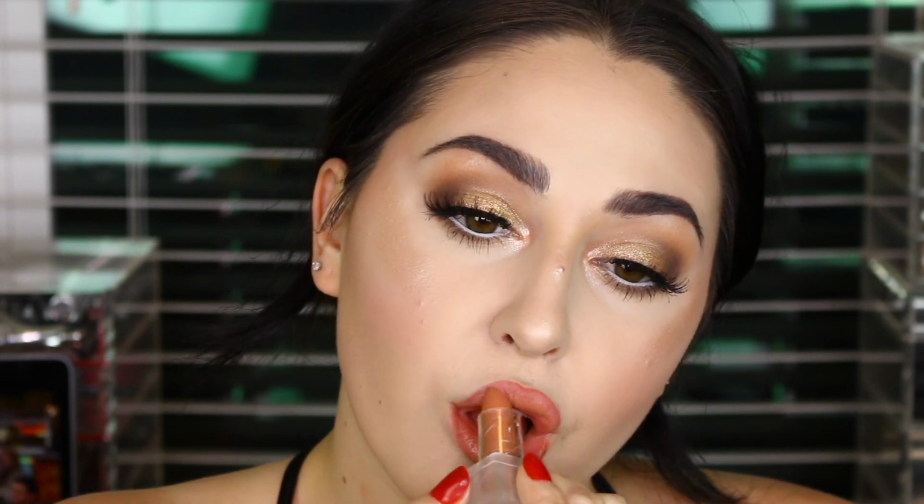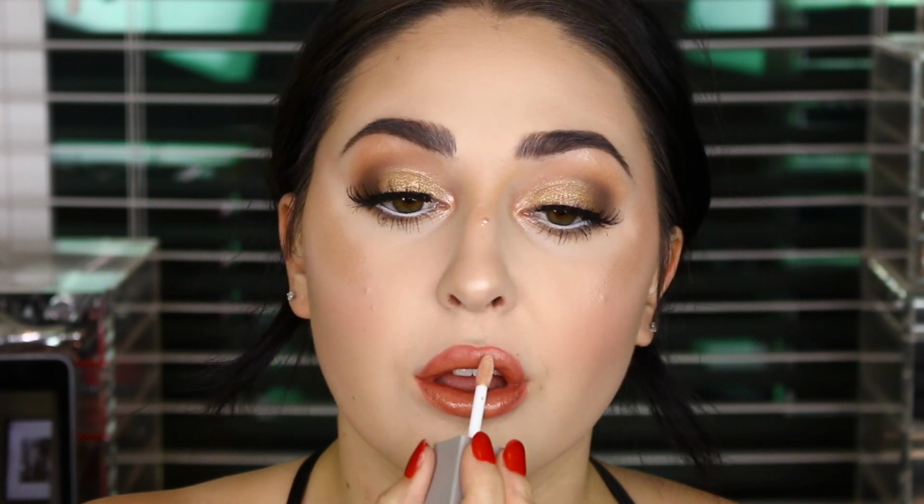Now for the lip part. Since this is a holiday look, you of course can do a red lip, and I'll show you that option next. But first, I'm going to do a nude lip. I'm going to be taking the lip liner in the shade Spice by Rimmel London, outlining my lips with this. And then for the actual nude color, I'm going to be using the KKW Classic K lipstick and topping it off with the Super Nude Gloss.